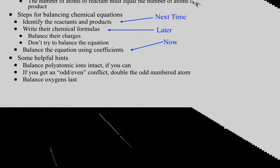And then, guys, finally, the 4th hint is this. When all else fails, trial and error. So when all else fails, revert to trial and error. Throw a 1 in front of the first substance. See if you can get it to balance. If not, erase everything. Try a 2. If that doesn't work, erase everything. Try a 3. You're literally through trial and error just trying to find numbers that make these things balance.